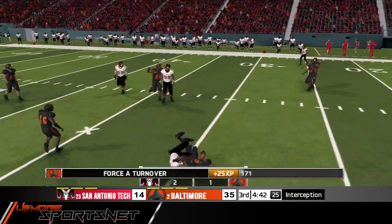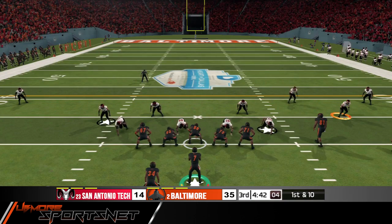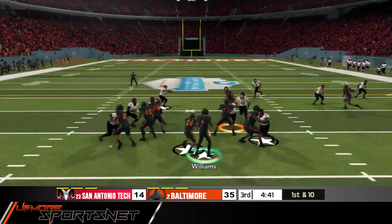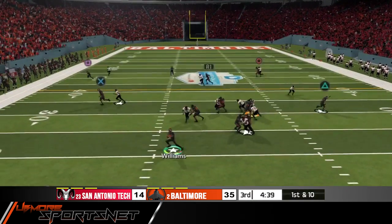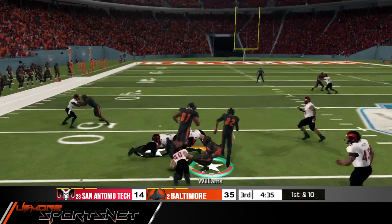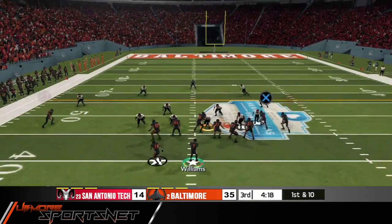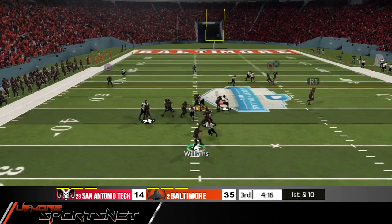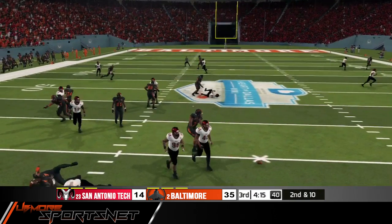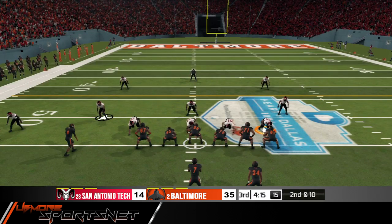Fires in a hurry. Interception. He came up with a fantastic interception there. He scrambled. Under heavy pressure. Tackle at the 46-yard line. Great job by the defense at getting after that quarterback.